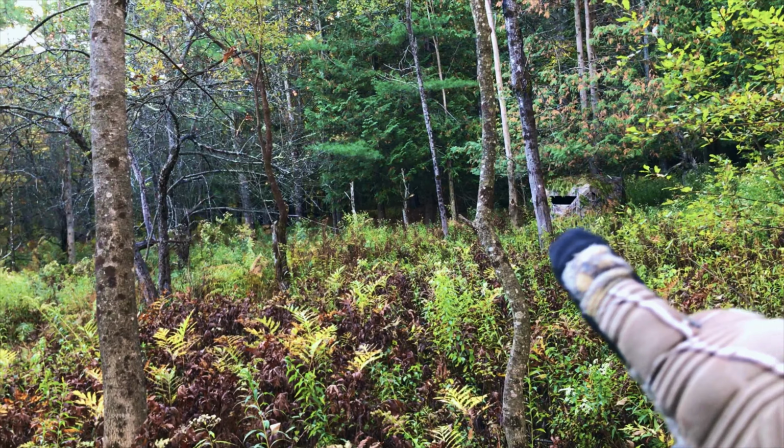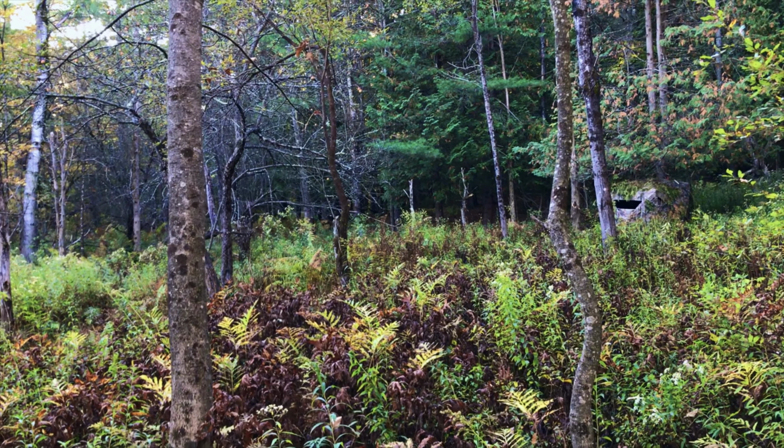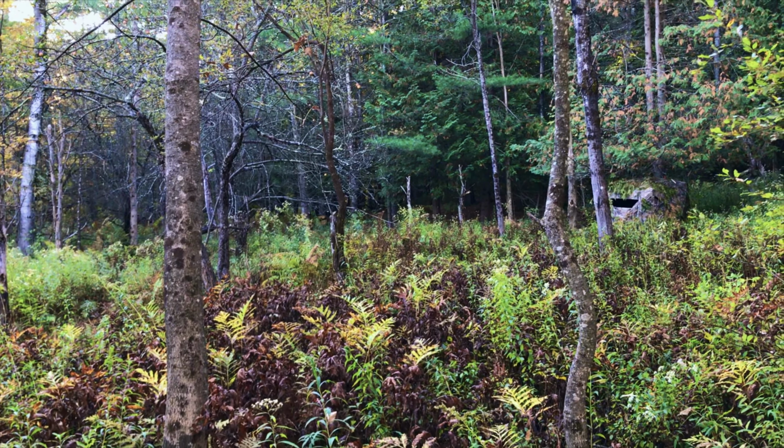Down here is where my dad shot the deer, so you can see the blind is set up right here. He said the deer was standing right here, so that's only about 10 yards, and he said he shot it at 6:39 this morning.